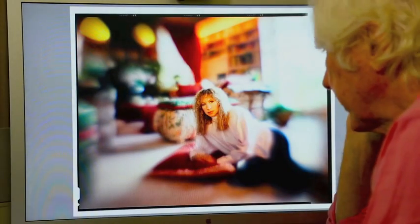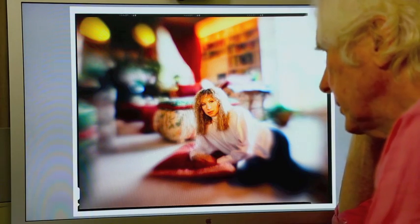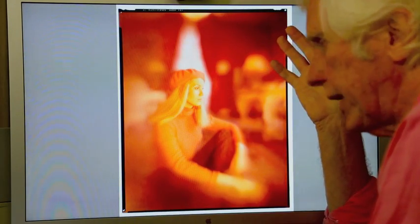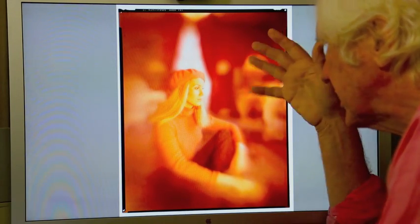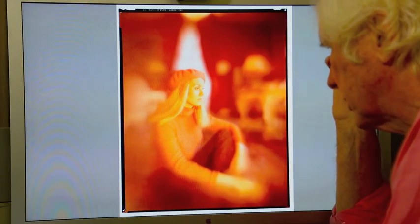Here are a few examples of the kind of work I've used the 8x10 for in the last few years. This is Barbra Streisand in her home in Beverly Hills. This is in Vienna. This is Catherine Deneuve. The first was done for Life. This is done for Look magazine. Again, a misty look. You can only create that with this particular camera as far as I'm concerned.